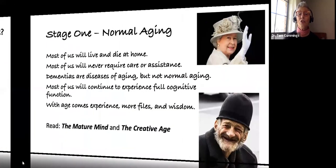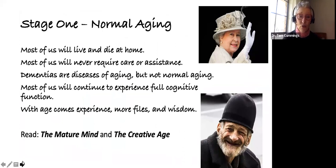So Tina, to start with, you and I are stage one. Everybody on the call, we're stage one, because every staging tool must begin with a baseline of normal, and you and I are aging normally. We know who we are, where we are, and why we are.